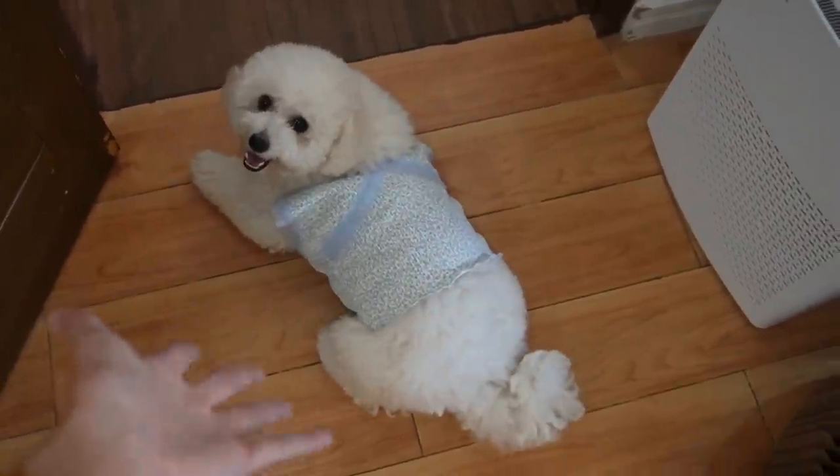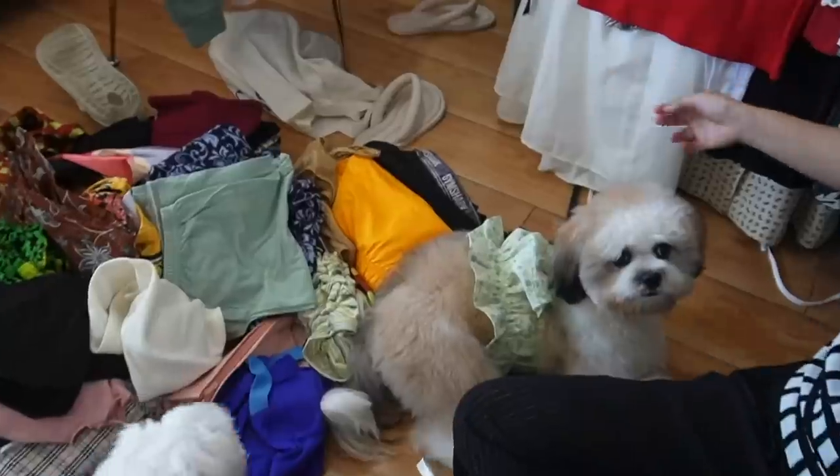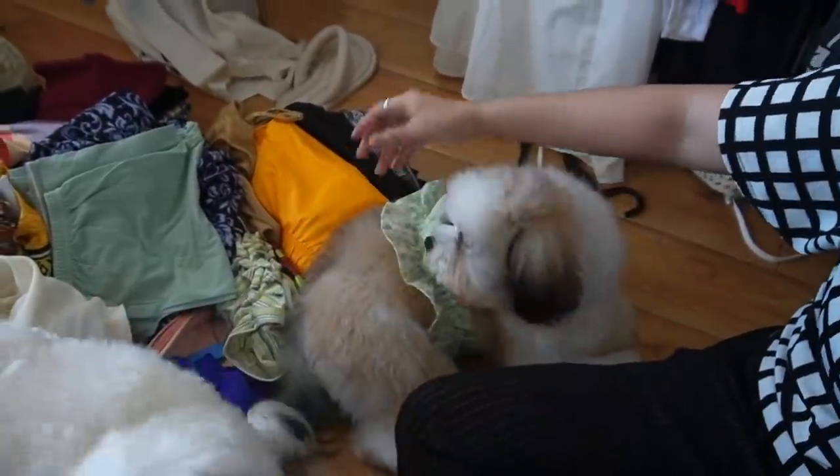Today. Ayan, look at Luna Bear. So cute, nakadamit. Si Bowie, naghahanap pa kami ng size. Hi, Eri! Cute yung dress niya, oh.